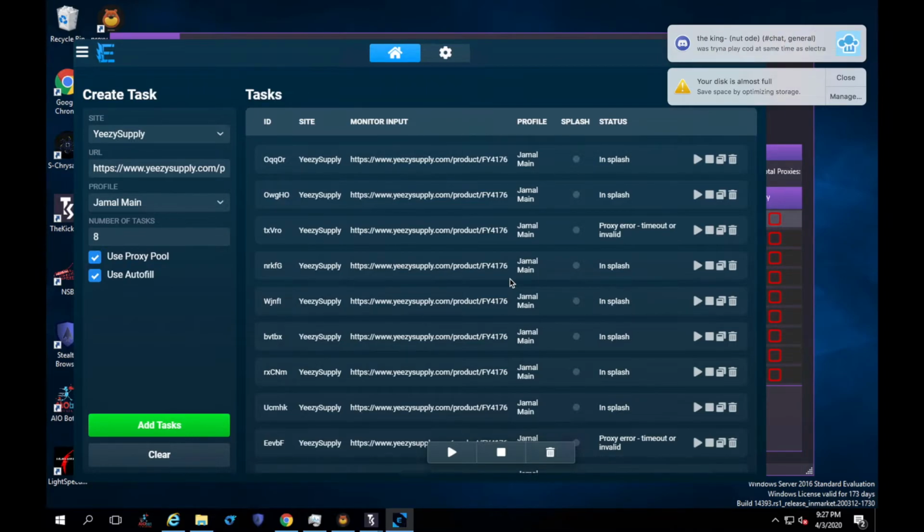But yeah, this is Electra browser bot. I like it. It's a dope bot. It's getting through Splash on Adidas and on Yeezy Supply. I'm sorry I didn't get to cop it for you guys, but as you can see, it's coming up again.